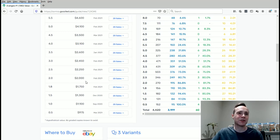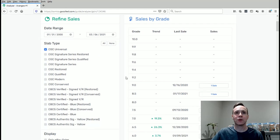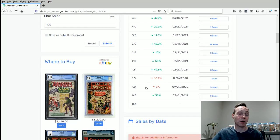But let's dive deeper and see how these numbers have really grown over time. I'm going to click over here. So we see this is the sales trend. We can see some of the low grades have gone down, and you see that sometimes. We actually see on eBay there's a listing right now for a 2.0, which is a lower grade, for 3,000. These fair market values and eBay usually don't correlate very well, because on eBay they'll try to get a much higher price. Usually it doesn't sell for that high price, but sometimes.